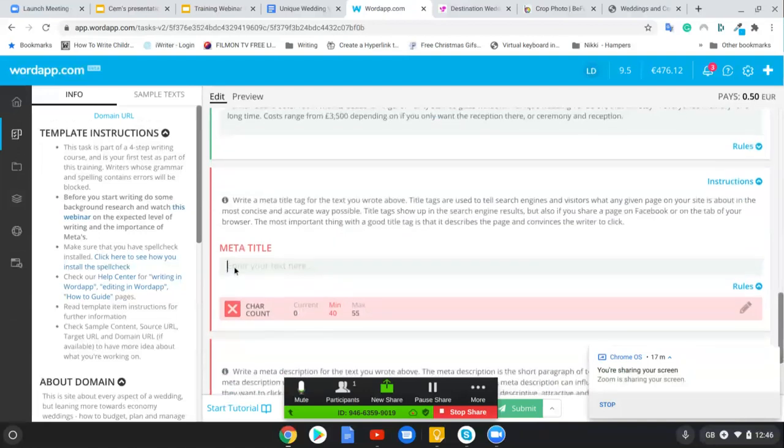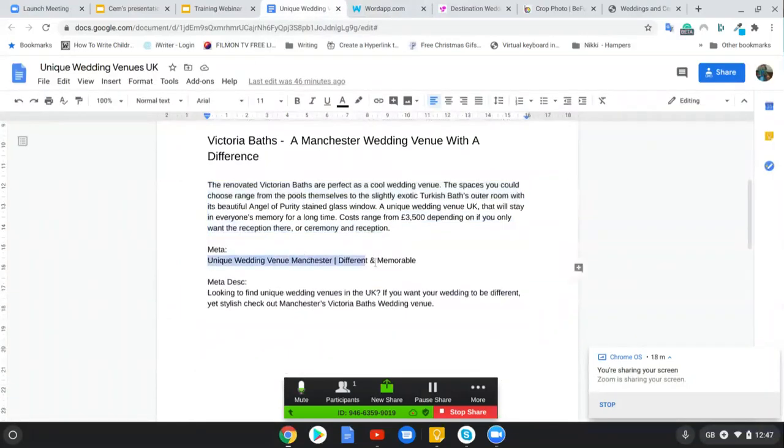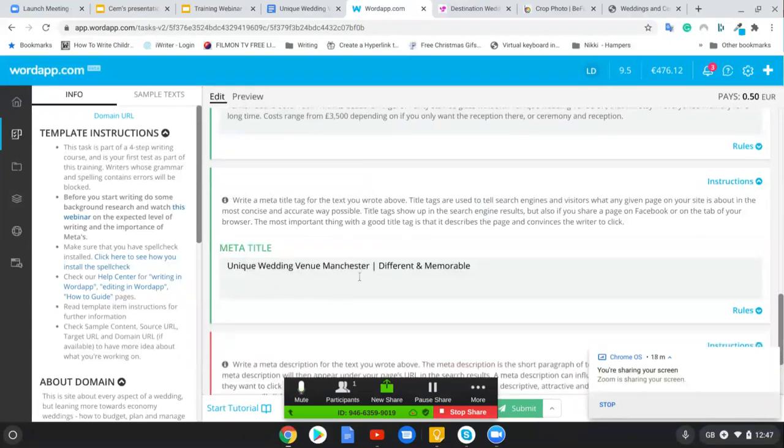Then we come down to the metas. Metas are vitally important to all the work we do on WordPress. These are what catches people's attention in the Google search. It's what makes them come to your page. Bland or obscure metas are not a lot of use. What we need is something that tells people what it's all about and why they should look on your page. So for mine, I told them it was about unique wedding venues in Manchester. So it's quite a targeted audience. There's lots of people in Manchester who want to get married.